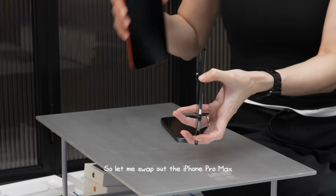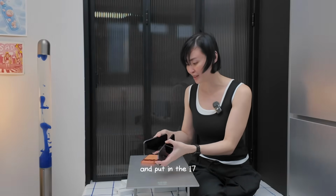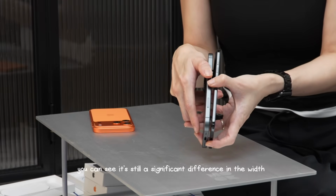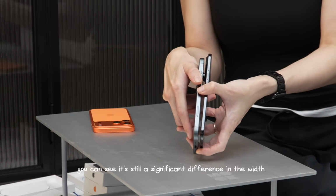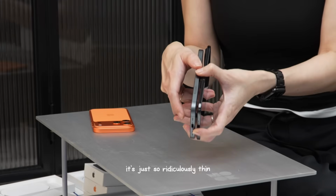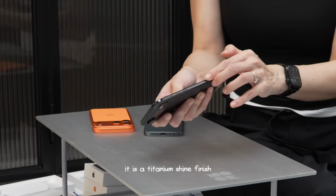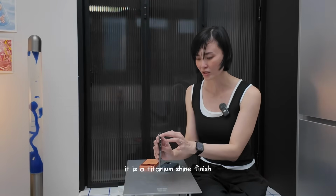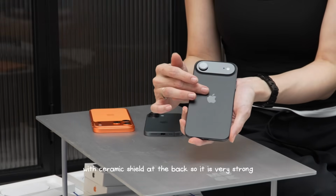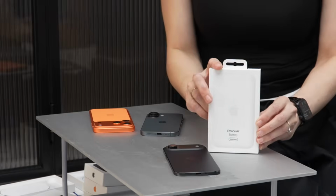So let me swap out the 17 Pro Max and put in the 17. You can see it's still a significant difference in the width. It is just so ridiculously thin. It is a titanium shine finish with ceramic shield at the back, so it is very strong. So this is the iPhone Air.